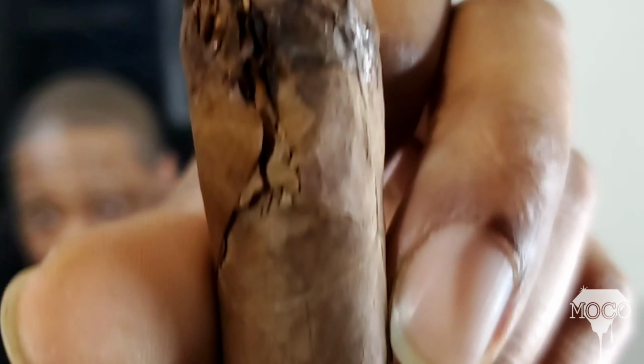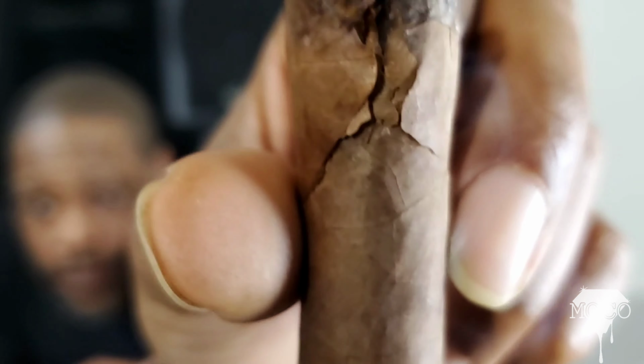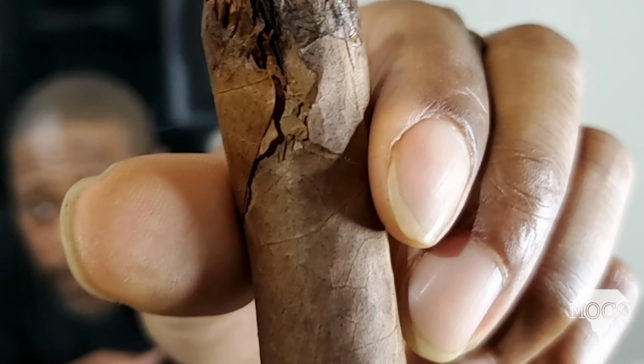Look, I'm no professional by any means. However, I do enjoy the opportunity to share with my smoker friends those sticks that I enjoy, as well as those that I don't. As for this Protocol Blue, it's not a very enjoyable experience. However, it's not a bad cigar. I'm just experiencing some, I guess, draw issues in regards to that crack that you see right there. It's cracked. All of that cracking has happened to my stick. So it's not very pleasing on the draw, but the flavor is there.